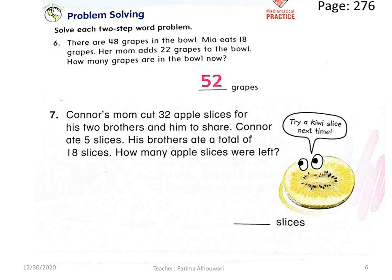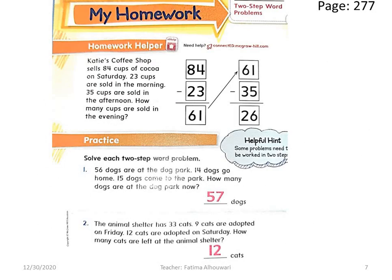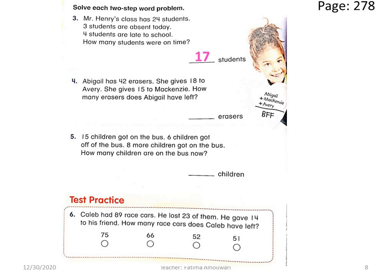Now it's your turn, grade 2. So try to solve this problem by yourself. And then when you finish, you can check your answer here. It's 9. Now let's see your homework, grade 2. Page number 277. This is your homework, grade 2. So please, grade 2, try to solve your homework by yourself. And then when you finish, you can check your answers here. The same for the next page, page number 278.